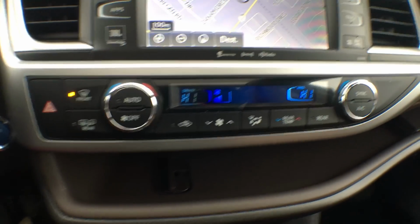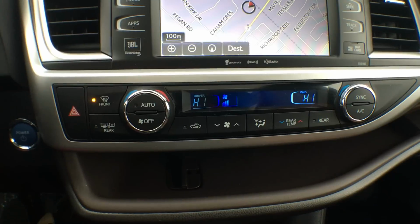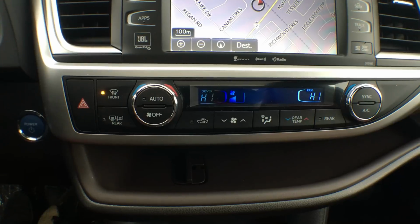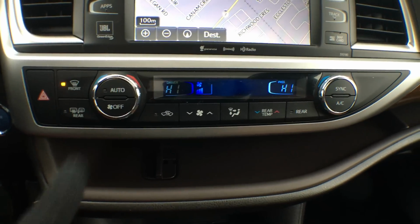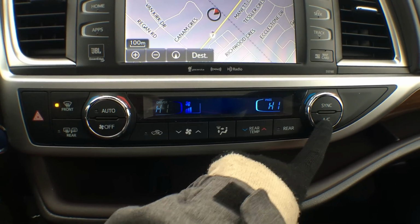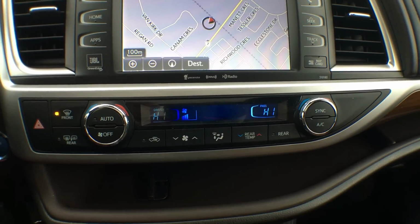Just underneath all of that, we do have dual air zone in the front of this vehicle, and it's actually a tri-air zone vehicle, which I'll talk about more when I do the rear compartment of the vehicle. But we do have our driver as well as passenger heat setting, and you can sync them if you would like to sync them.